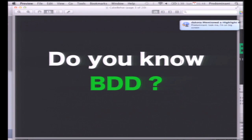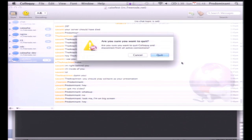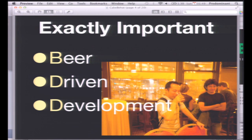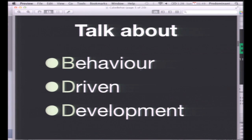This talk is about the BDD framework. Yeah, BDD is behavior-driven development. This is important, exactly. But this I will talk about behavior-driven development.